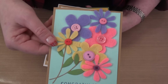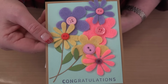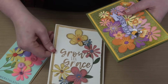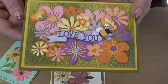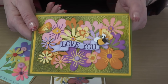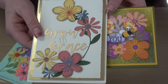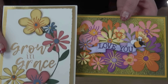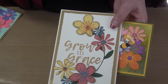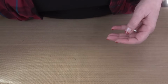You have so many different ways of using that die, whether you use it with the felt, whether you use it and you leave negative space, or you fill up the whole card into this beautiful bouquet. It's only paper, except for this one. Shh. It's only paper. And you have paper, and you're gonna get paper. And with this one, you're going to get the felt. Love those. Let's see what else we've got.